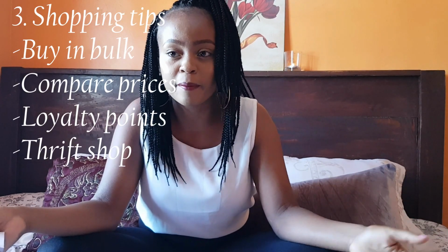It's that easy. Then still under shopping, I would say thrift shop. Thrift shop doesn't mean mtumba clothes are bad, it's just have the eye to get quality stuff. Look for quality brands in clothes, in toys, in whatever. Just look for quality brands and you will not be disappointed. You can buy a Zara jeans from a thrift shop for almost 500 bob, and trust you me, they are way expensive from their shops. So yeah, thrift shop. Then reduce impulse buying. Just buy what you need, don't buy what you want.